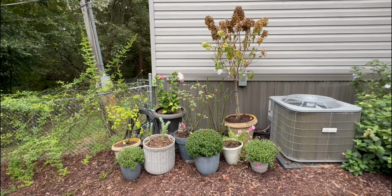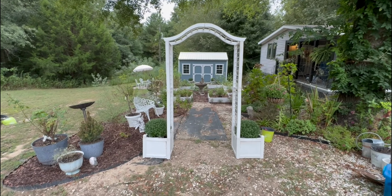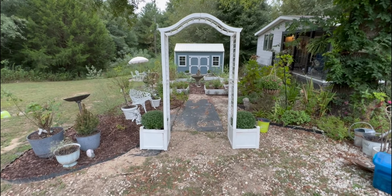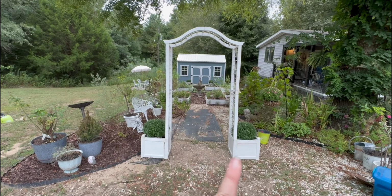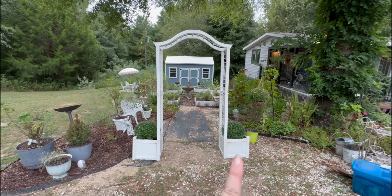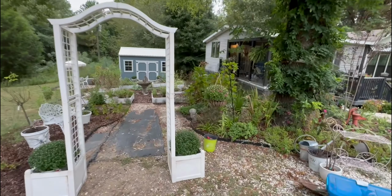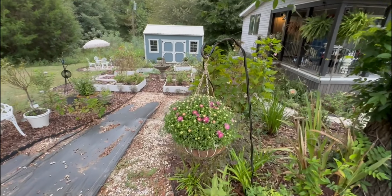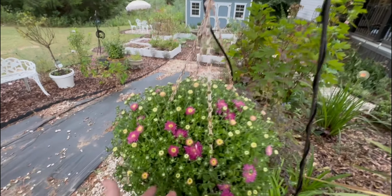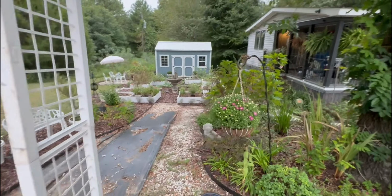All right, so you'll notice we actually got the arbor put up. I will be putting up a building the arbor video soon, so you'll be able to see that. But I did put a big pink mum on either side here. I had to go get those. Also put in this beautiful purple mum Mom got me, and a hanging basket. She just thought that would be the cutest.